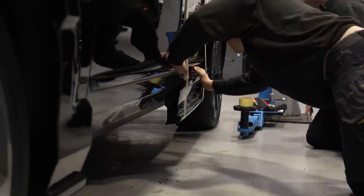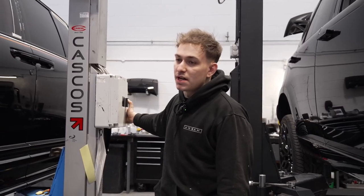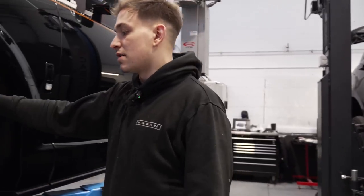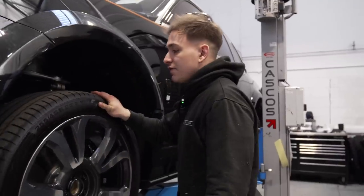So, what's left is wheel spacers and wheels. We've got the wheels behind you there, and we've got 30 mil spacers all round to fit to this. Get the fitment right.